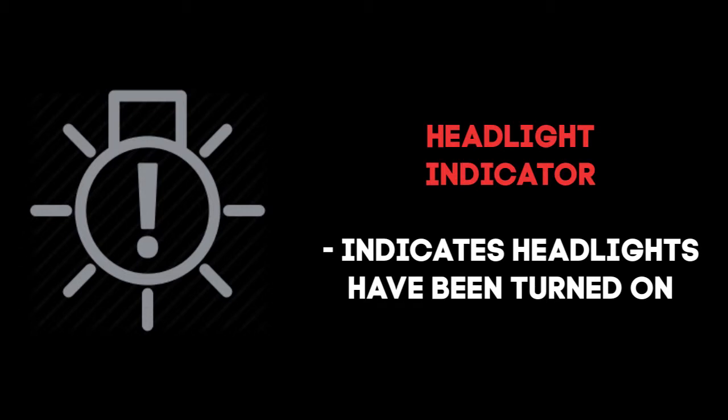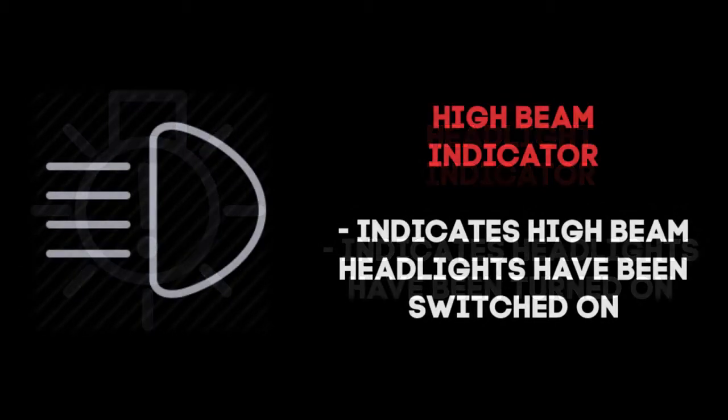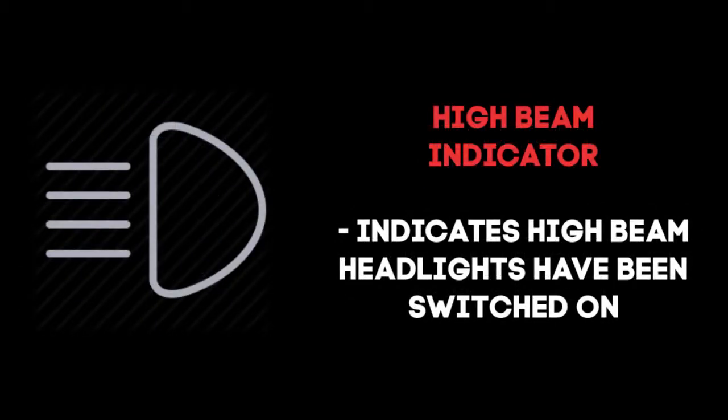This one is very simple. It indicates that the headlights have been turned on. When you switch from low to high beams, you will see the high beam indicator turn on in the dash. When you switch back to low from your high beams, the light will go out.